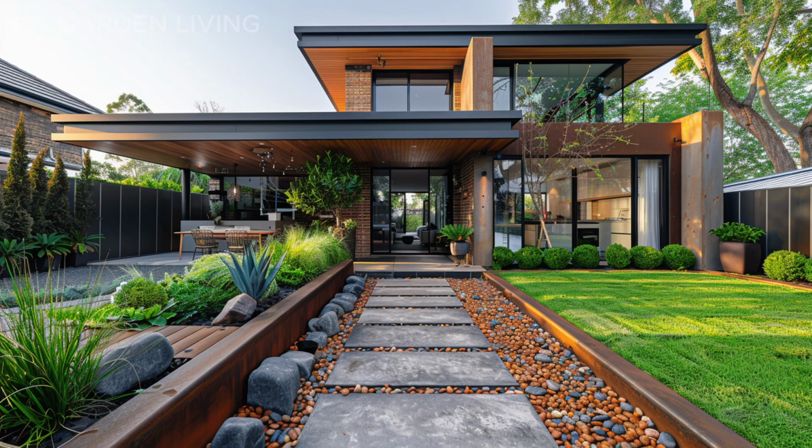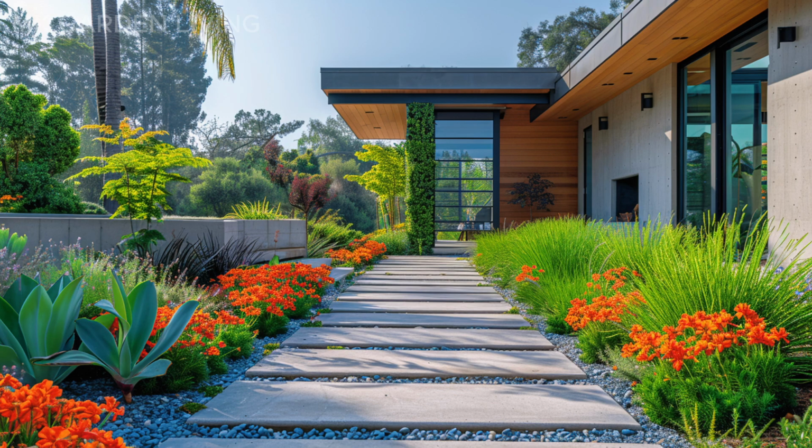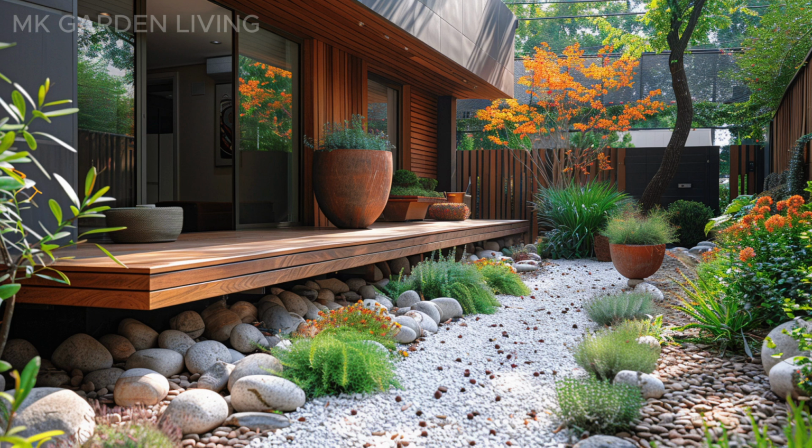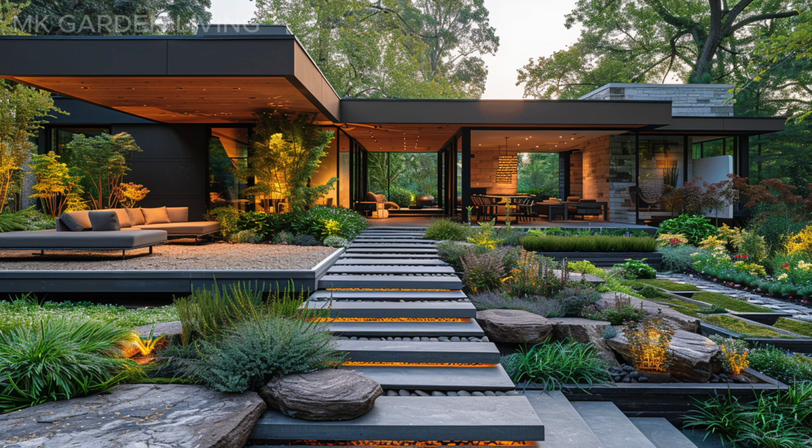A modern, two-story house with a brick facade and a large covered patio area. The house features a contemporary design with dark gray metal accents, a light brown wooden roof overhang, and expansive glass windows letting in natural light. The patio area is paved with light gray paving stones, bordered by a rust-colored metal planter. The planter contains various drought-tolerant plants including succulents, ferns, and grasses, with small decorative rocks.